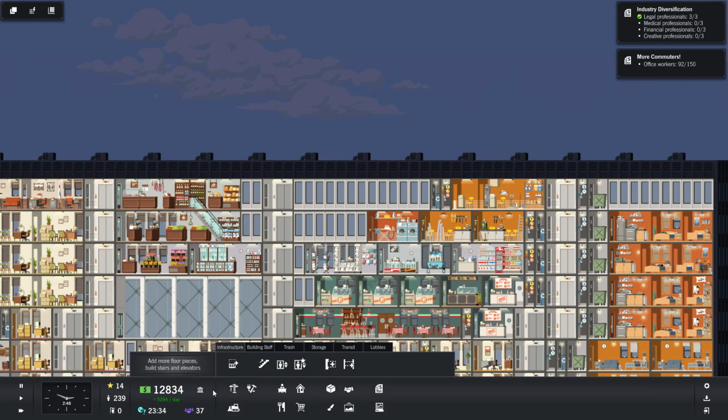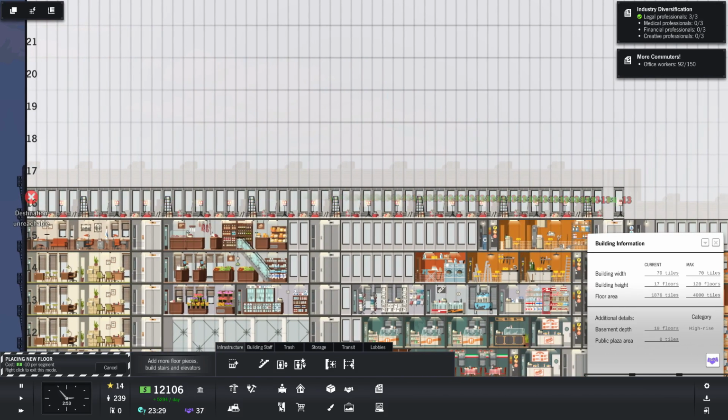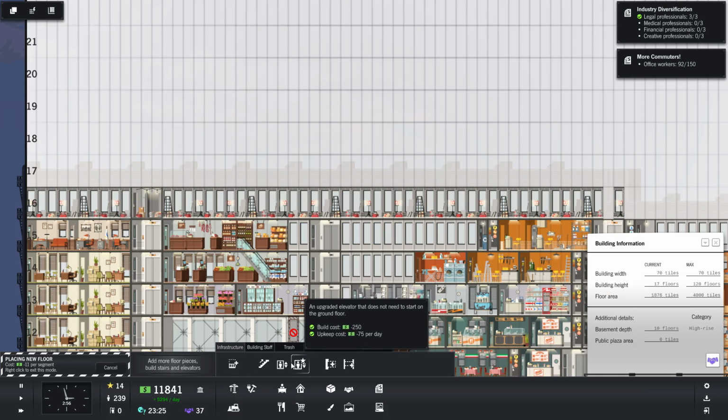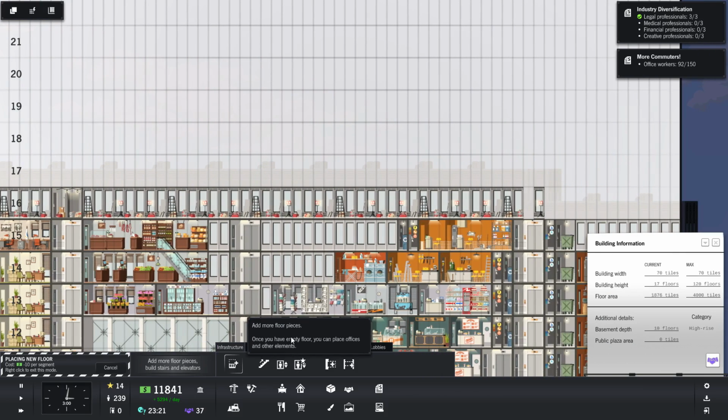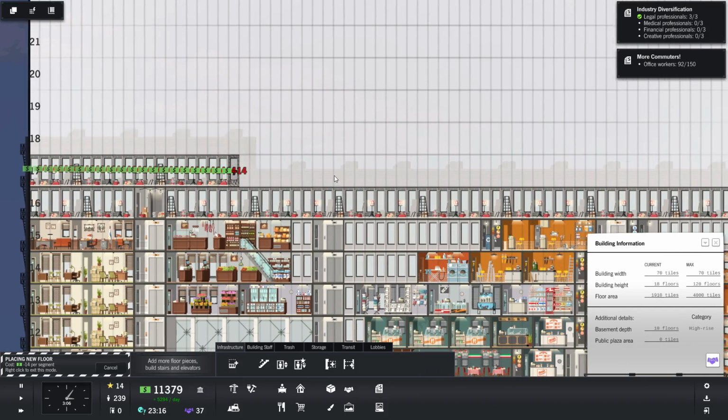So first of all, we're going to slow things right down. And then we're going to go ahead and get building straight away. And then if we add an elevator there, I don't know how the layout's going to be, so I'm not going to add in the middle elevator for the time being, because I don't know if we're going to be continuing with this method.